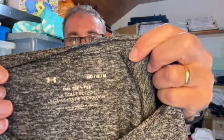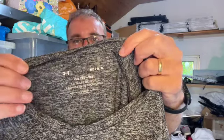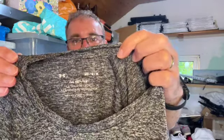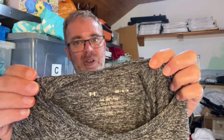Now the label, you can see there's just a little bit of wear on it. This is basically my limit. It says the Tech T, and part of the H has come off on Tech. I wouldn't go much lower than that.